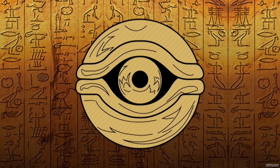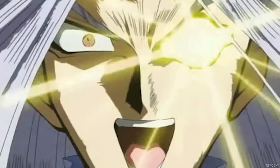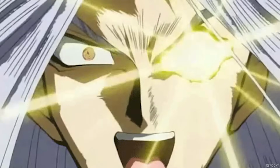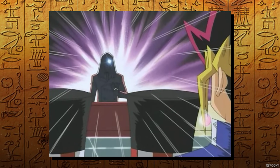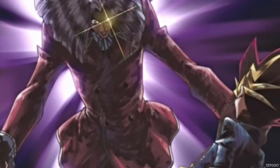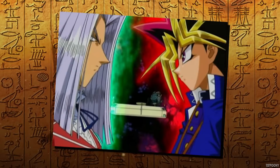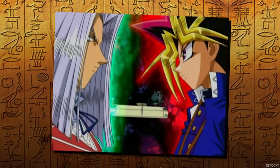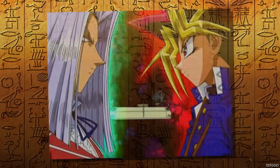The second Millennium item is the Millennium Eye. The main ability of the Millennium Eye is the ability to look into a person's mind, which basically allows them to know what that person is thinking at all times. This ability also apparently works on people who wield a Millennium item, as we saw this happen with both Yugioh and Atem respectively. It's unknown if this is considered a plot hole, or if the Millennium Eye also just has the ability to bypass other Millennium items. Just keep that in mind.